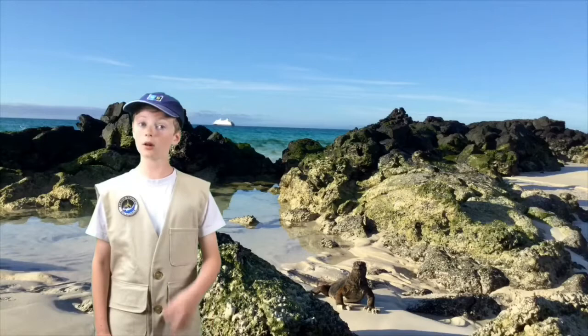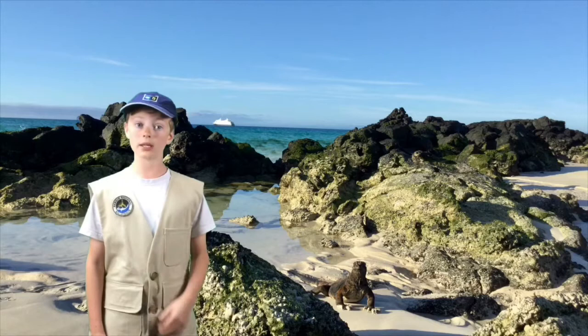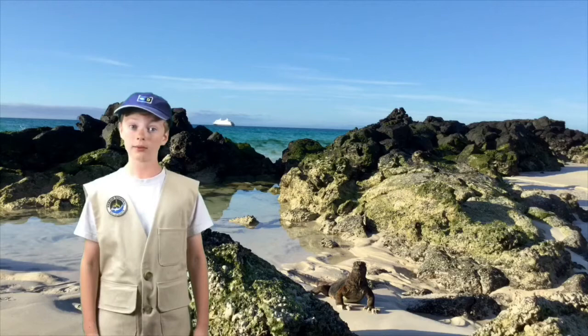We all love marine iguanas, but did you know our everyday lifestyle is hurting them? When we drive cars and use other machines, we release pollutants into the environment, which is creating global warming. Global warming is warming the water, and the warm water is killing the algae, which the marine iguanas like to eat. If global warming continues, the iguanas will starve.